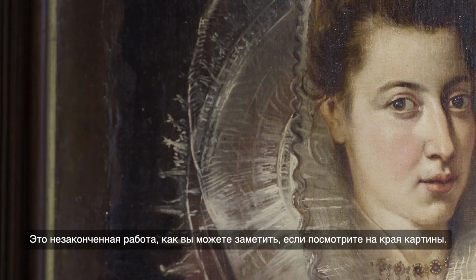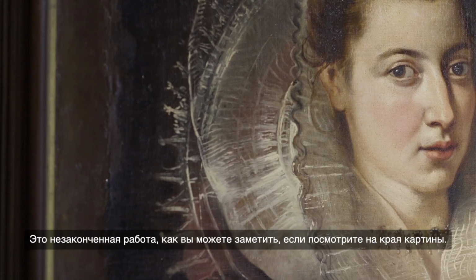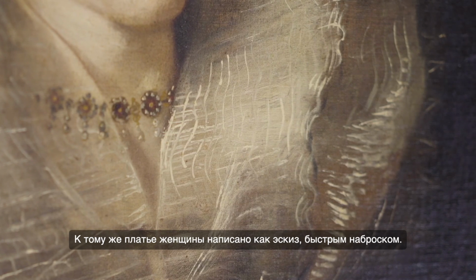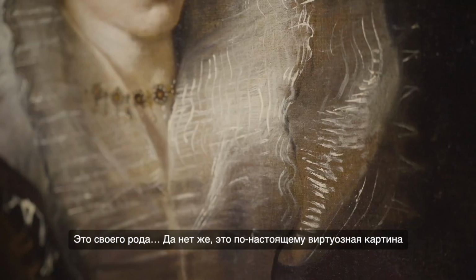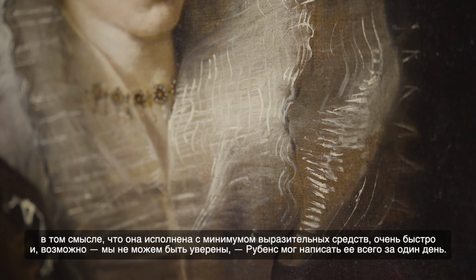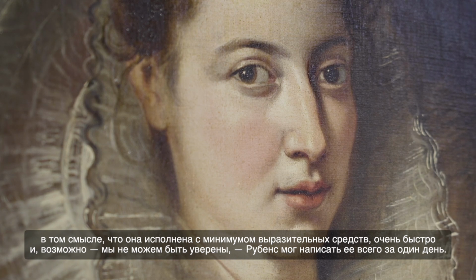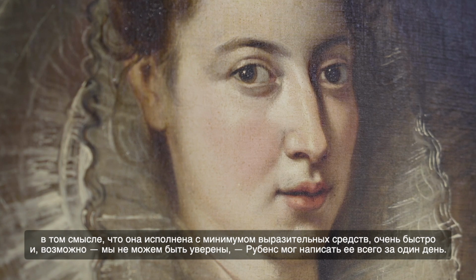It is unfinished, as you can see when we look at the edges, and also the dress of the woman is painted very sketchily, very rapidly. It is really a virtuoso picture in the sense that it is painted with economy of means, very quickly. And maybe, we can't be sure about that, Rubens painted it in no more than a day. Maybe it was a preparatory work, or maybe it is a work that he abandoned for some reason.